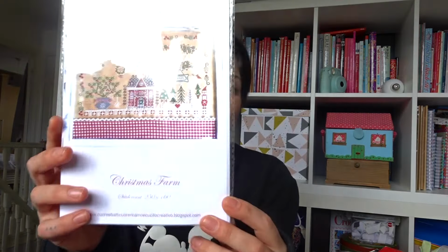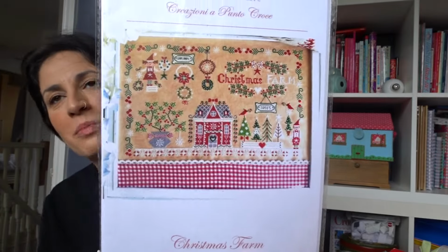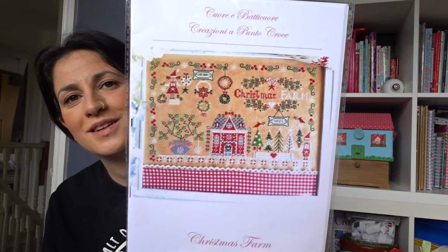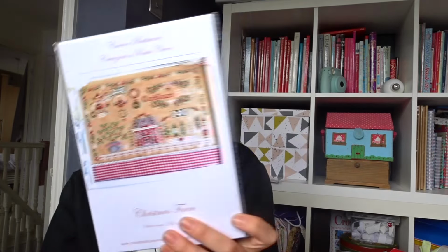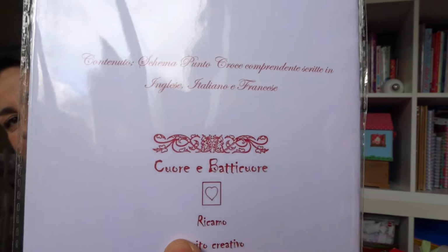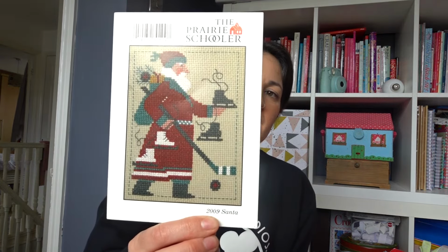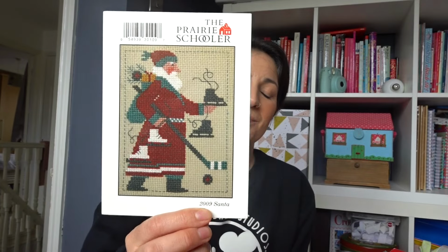I'm not even going to attempt to say this, but it is the Christmas Farm. It's probably the wrong time of day to film when the light's blasting in. So yeah, that is the Christmas Farm, and that is the designer, and I'm not even going to attempt to say it, because I will butcher it. So yeah, there's that one. My next one is the Prairie Schooler 2009 Santa, and I've stitched him, and I have him up every year as well.